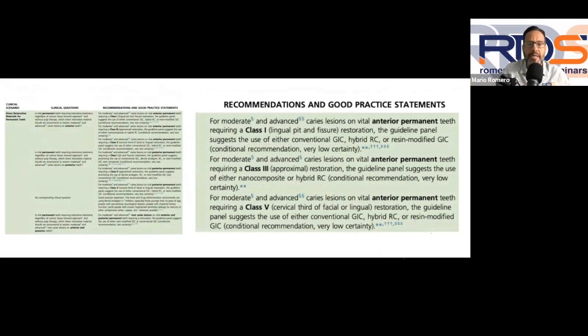The other thing that they're also recommending is the actual restorative materials. I don't want to get into all the details of this, but I did want to share with you just a couple of thoughts. They are classifying class 1 on anterior and posterior teeth, but this is class 1 on anterior permanent teeth, class 3 on anterior permanent teeth, and class 5 on anterior permanent teeth. So for class 1, pit and fissure lesions on, let's say, the cingulum of an 8 or 9, they're recommending conventional glass ionomer cements, hybrid resin composite, or resin-modified glass ionomers. These are the three restorative materials that they are recommending.